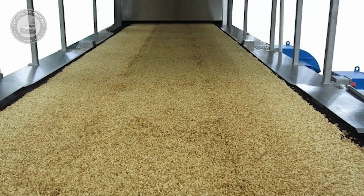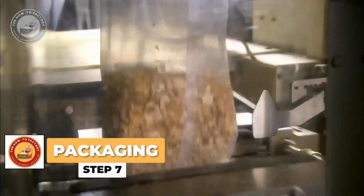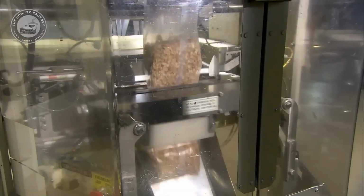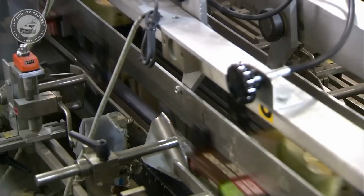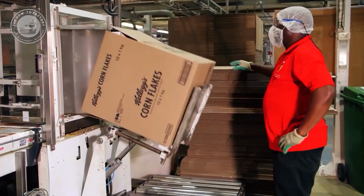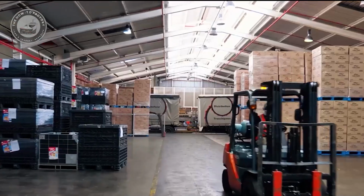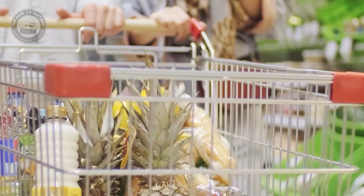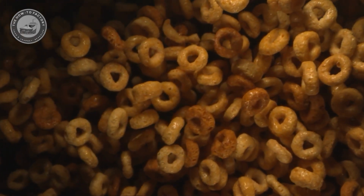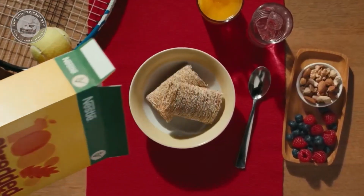Once the manufacturing process is completed, the cereals are cooled to room temperature and then packaged into airtight bags to preserve freshness and protect the cereal from moisture. Then they are put into colorful boxes labeled with all the nutritional information and sent to markets. Next time you go grocery shopping, grab your favorite box of cereals because they have been through so much to reach you.